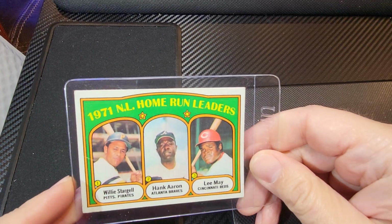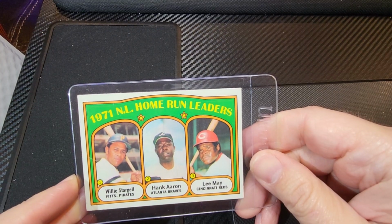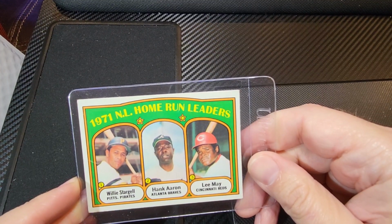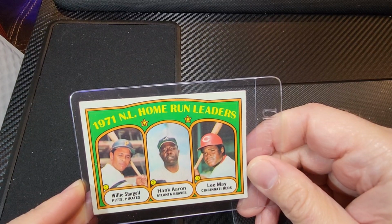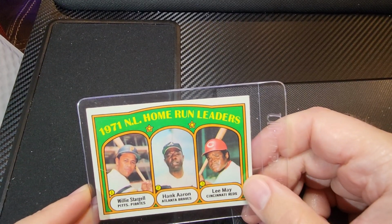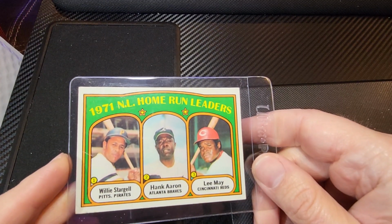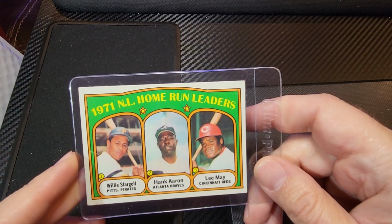But anyways, I picked up some other cards that I either didn't have or I just saw and I was like, oh yeah, this one's pretty cool. So, quick, got the Willie Stargell, Hank Aaron, and Lee May, 71 National League home run leaders. I mean, can't hurt to have Willie Stargell and Hank Aaron playing days card. And these leader cards and stuff have gone up in value a lot over the years.